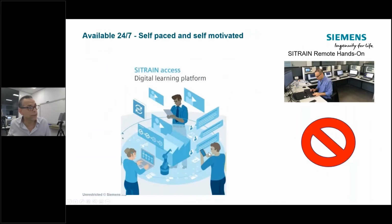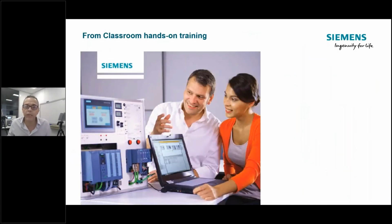So we spoke about C-Train Access. Now, how do we go from the classroom hands-on training to online hands-on training? As you can see in that picture, that's a good representation because we normally get two people to share one training kit and one field PG. So the big difference between remote training and hands-on classroom face-to-face training is that you have the tutorial for you directly. You take over a field PG on your own.